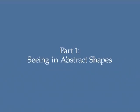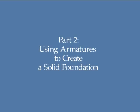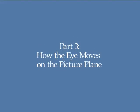I'm in Taos, New Mexico, teaching 2 plein air painting workshops, and while here, we're filming a 7-part video course on the fundamentals of building strong compositions. Part 1 is looking at the importance of thinking of your painting as a series or arrangement of abstract shapes, rather than as a subject, say, of trees or people. Part 2 will look at the importance of armature to structure or hang your painting from. Part 3 will look at how your eye moves in the picture plane, and how this one idea, this one skill will help you immeasurably when you're actually painting your painting.